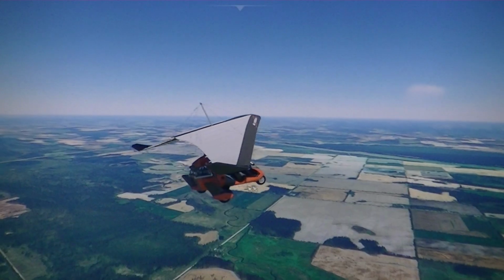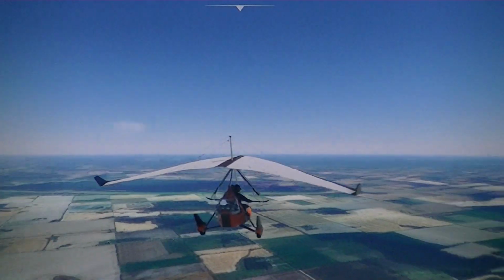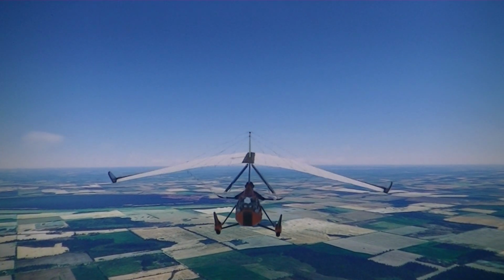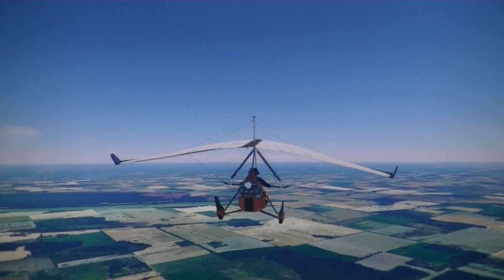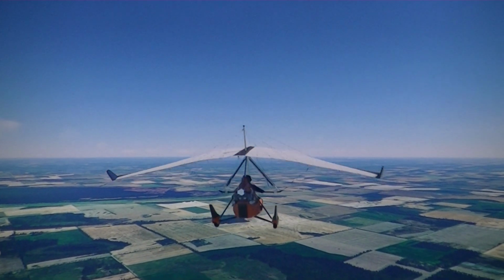Yeah, it's a pretty cool little ultralight for sure. It's definitely a good learner aircraft, I would say, because there's not a lot that you need to think about aside from, you know, the obvious major stuff like staying airborne and not crashing, but not a lot of additional devices and technology to have to worry about.